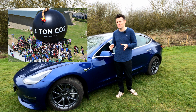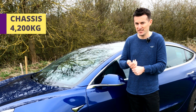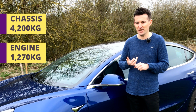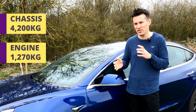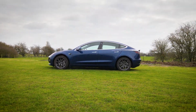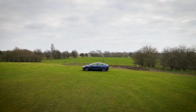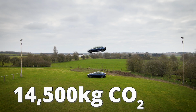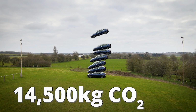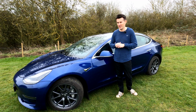Now the manufacture of a combustion car isn't completely CO2 free. In fact, it's about 4,200 kilograms to produce the chassis, then 1,270 kilograms to produce the engine and the transmission. So we're looking around 5,500. Unfortunately, we still need a chassis for the Tesla Model 3, so that's another 4,000 kilograms. And the motors, inverters, they produce another 1,600 kilograms. So all in all, the production of the Tesla Model 3 is over 14,500 kilograms of CO2. That's the equivalent of 8 Tesla Model 3s stacked on top of each other. The Tesla Model 3 is way worse for the environment than a combustion car in the manufacturing process.